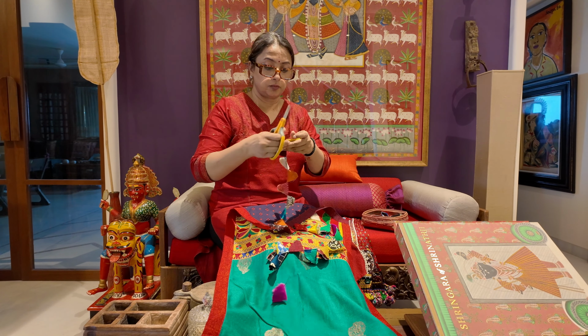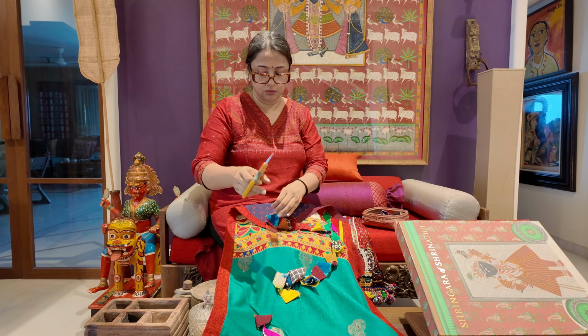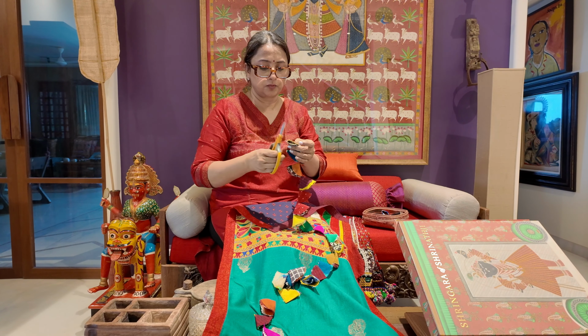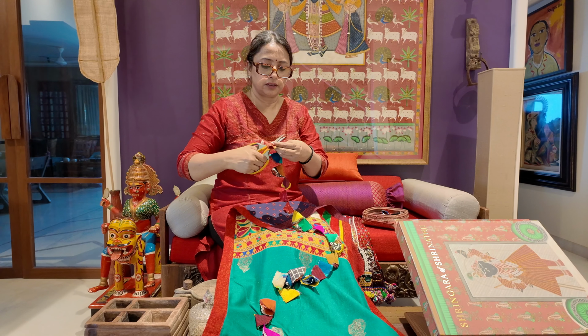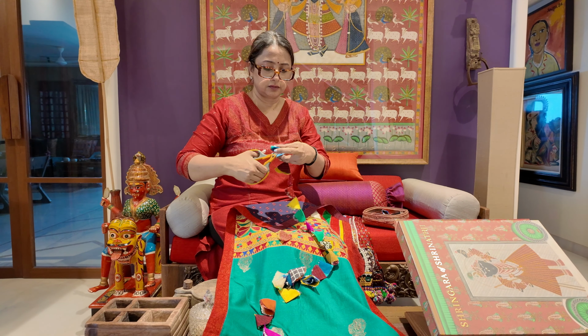I've shared the process of making these scrap triangular trims. Link that video right on top somewhere here. So you can revisit that and see the process of finishing these products.